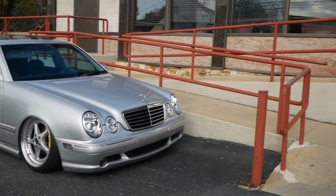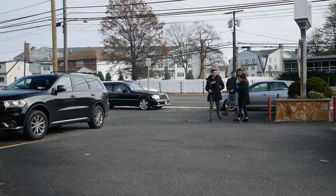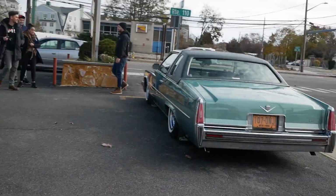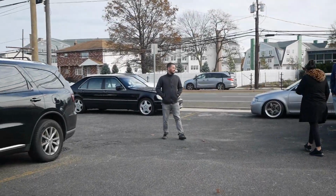Michelle's Diner, 110 takeover. We have the S-Class right there, parked like a boss. Have the Caddy and the Audi over there in the back. But yeah, let's go grab something to eat. What a super nice day. Great people, good company, and a lot of different types of cars, seeing the bagged community.